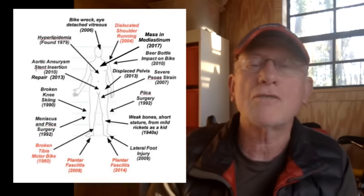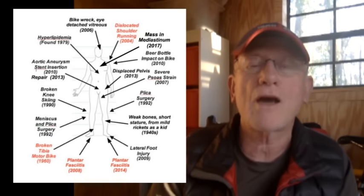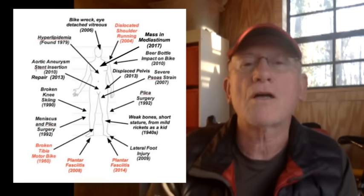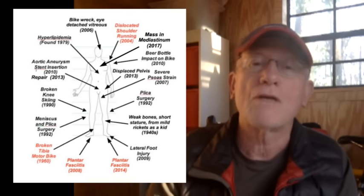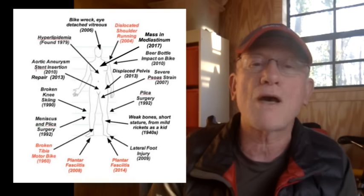So each of these injuries provides a potential clue as to trouble you might have as you get older or when you undertake a sport. So I highly recommend you consider making one. And if you have to consult your physician, they may be interested in looking at this map because it contains a history of your life and damage to your body.